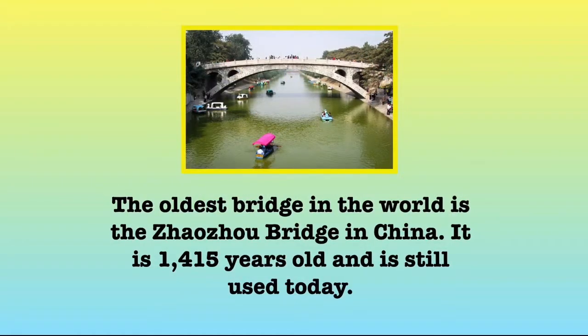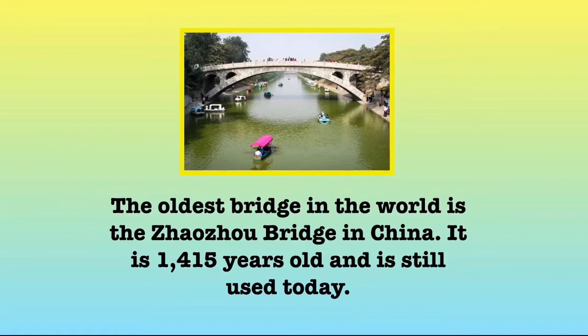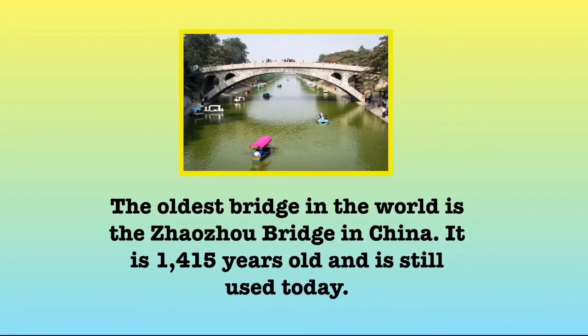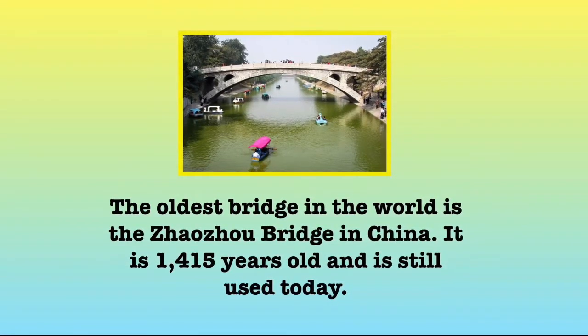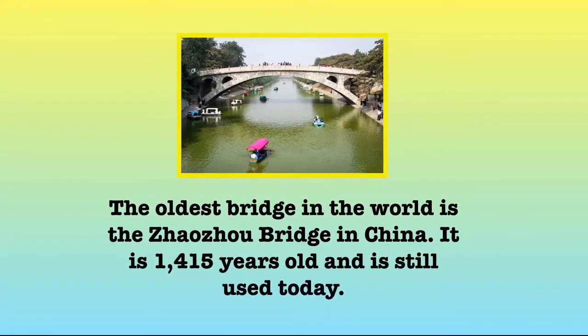Here is a fun fact about bridges. The oldest bridge in the world is the Zhaozhou Bridge in China. It is 1,415 years old and is still in use today. Talk about a smart design.